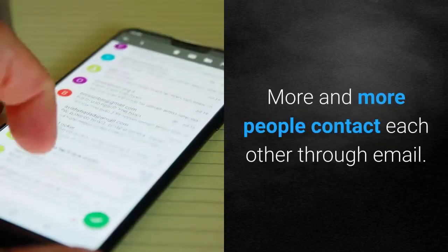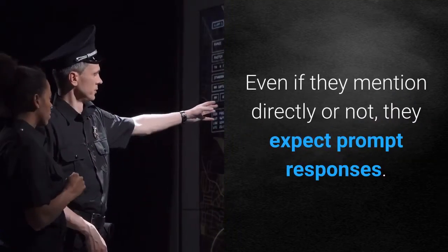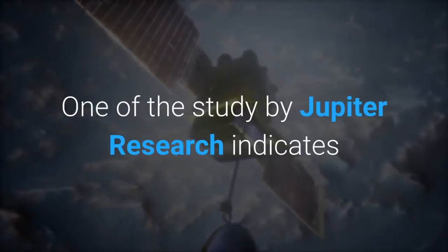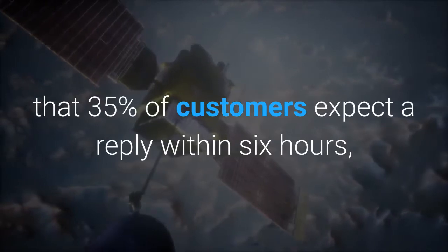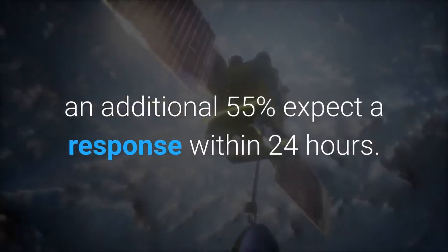More and more people contact each other through email. Even if they mention directly or not, they expect prompt responses. One study by Jupiter Research indicates that 35% of customers expect a reply within 6 hours, an additional 55% expect a response within 24 hours.